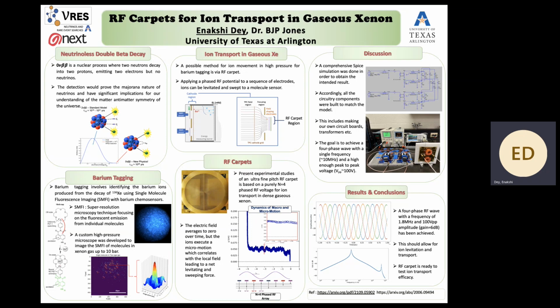Now we need to figure out how to collect and extract the ions in a ton scale volume of liquid or high pressure gas and land them on the molecule sensors. We are using RF based methods to do this. RF carpets have been demonstrated to efficiently transport ions over ton to multi-ton scale in liquid or gaseous environments. However, the highest operating pressure investigated to date has been 300 millibars, but we need up to 10 bars. RF carpets for use at high gas pressure would require ultrafine pitch and very precise RF electronics.